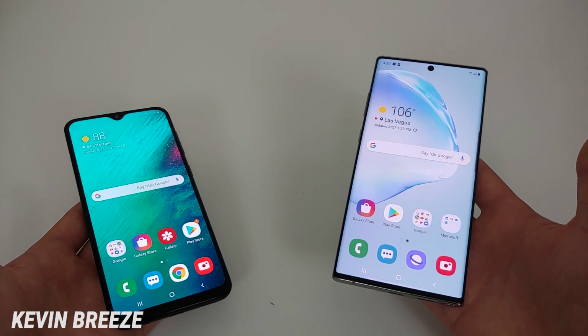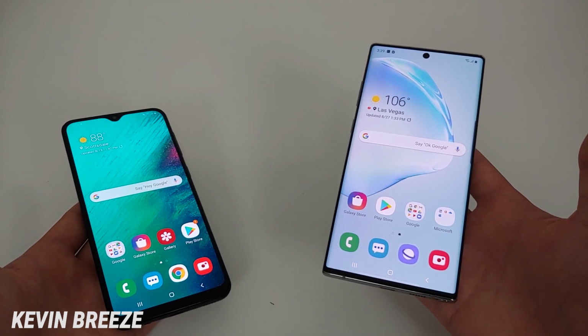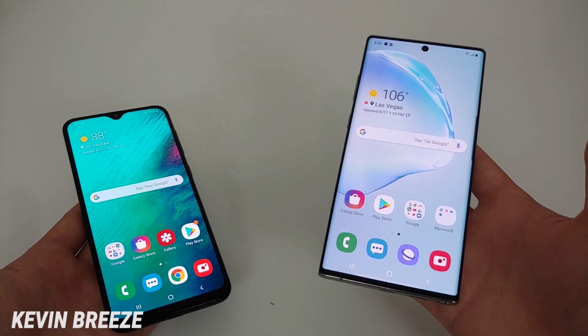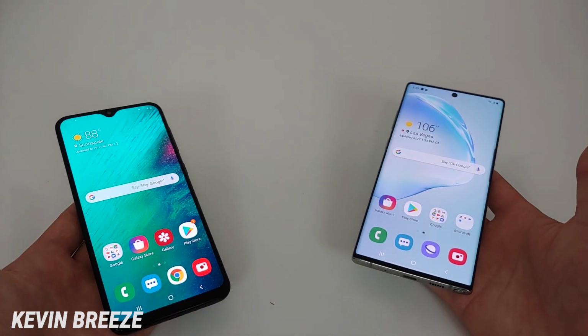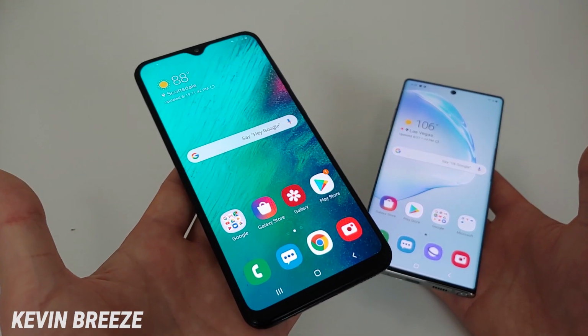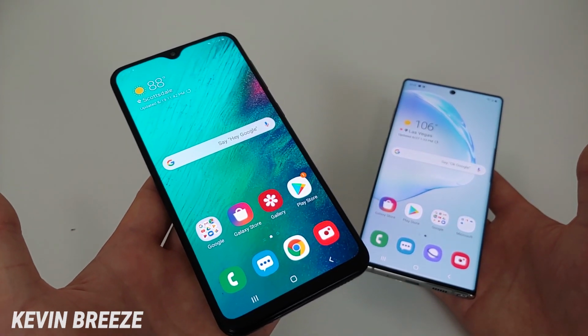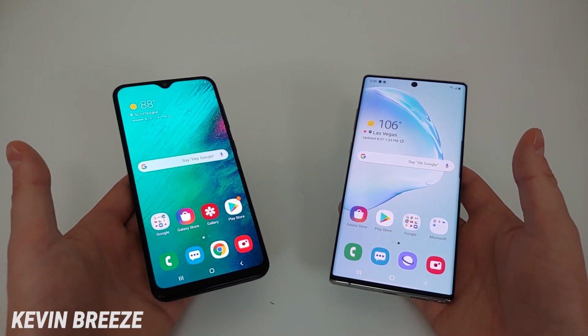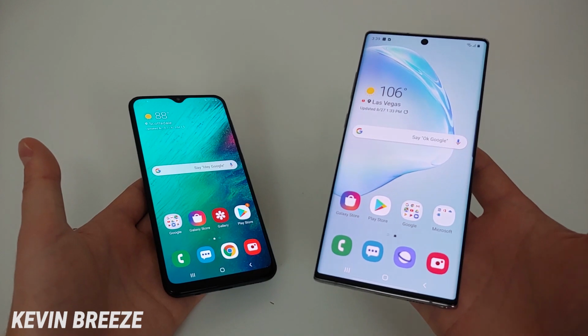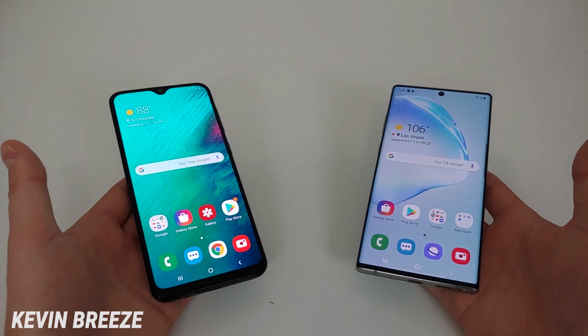It's not all about whether or not you can afford the Note 10 Plus, because even if you can, that doesn't necessarily mean that you should be wasting your money on a more expensive phone when maybe you just need the bare essentials that you'd be able to get with a budget device. So after you're done watching this video, you should really take some time to think about whether or not you really need all the features that come with a flagship phone, or if you can just happily live your life with a budget device.